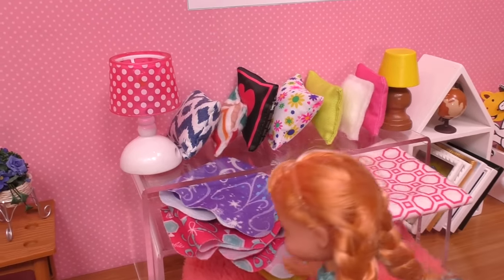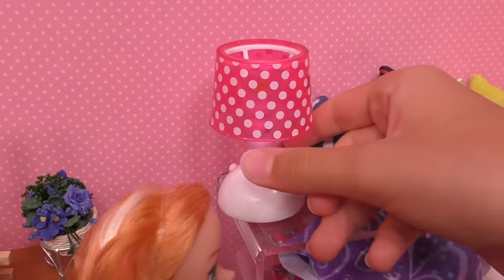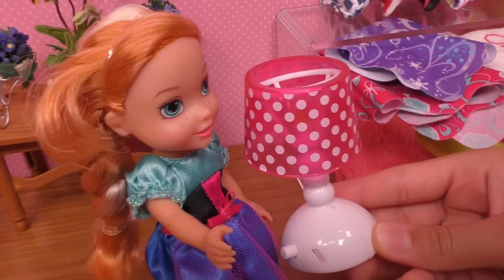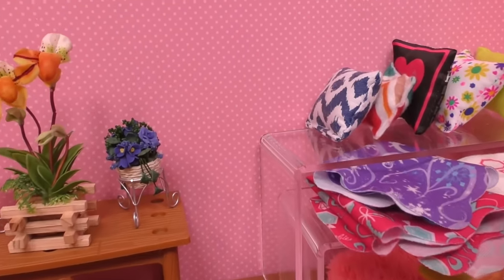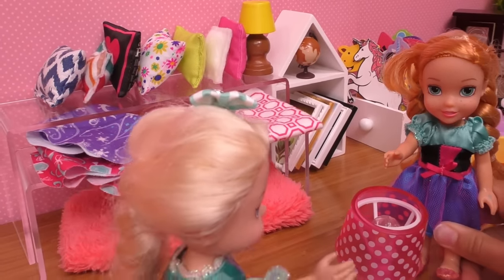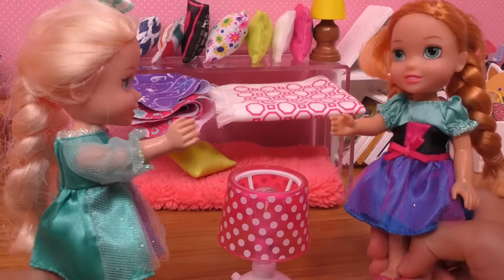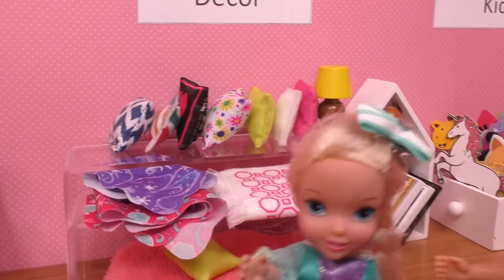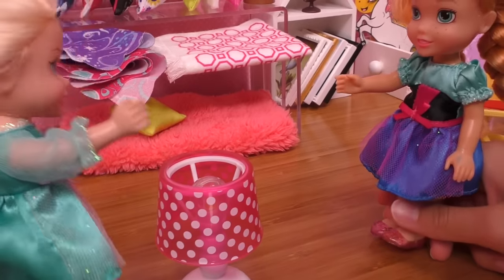Ooh, and this lamp will be such a great addition to my room. It's actually really pretty. It has spots on it. Really cool. Yep. Definitely for my room. Wait, you said for your room? Oh, well, I'm afraid that you are wrong because this lamp is going into my room.